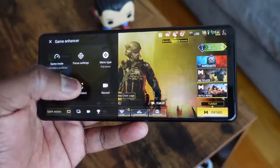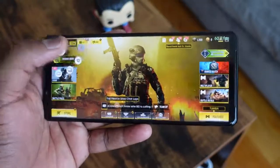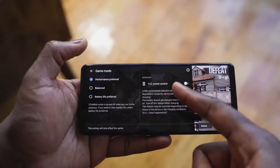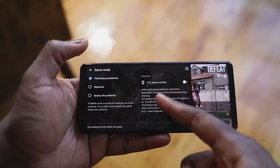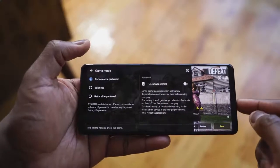You've also got search, screenshot, and record options, recording up to 1080p of your display. We've got a game mode. Now, the game mode allows you to set it to performance preferred, balance, or battery life preferred to increase the battery life. And mind you, you've got a 4,000 milliamp battery, and I'll say this battery has been great for gaming.